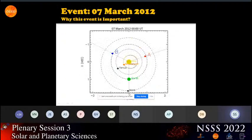So why was this event so important? In early 2012, on March 12, the alignment of the inner solar planets was very favorable to study the CME event which occurred on the Sun.